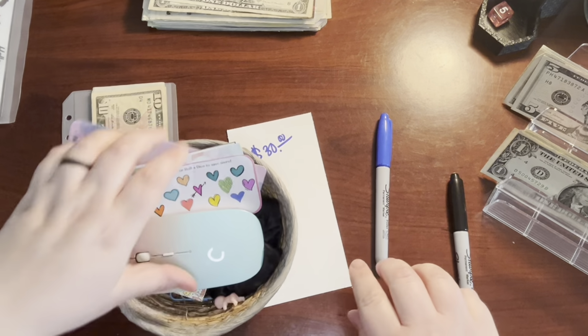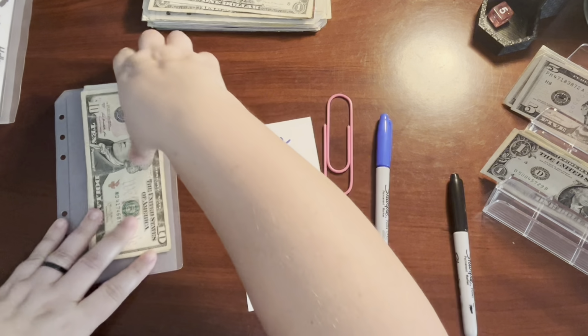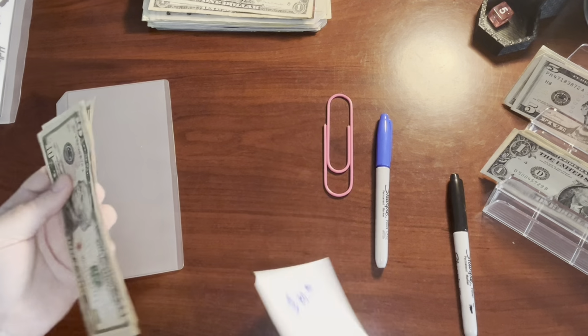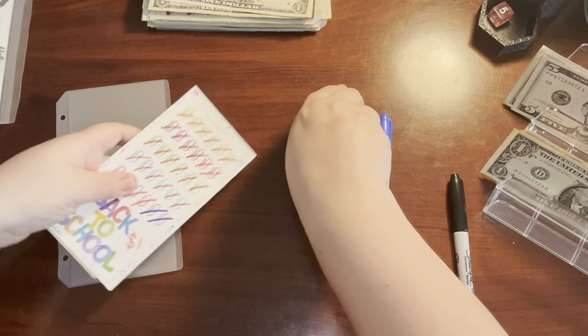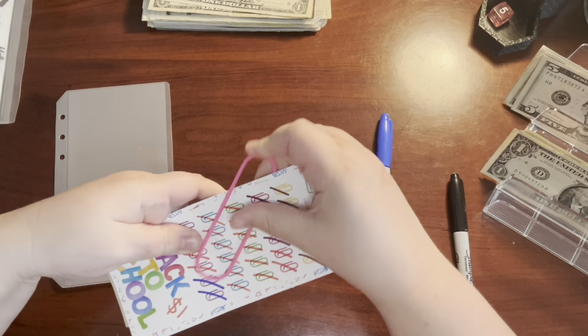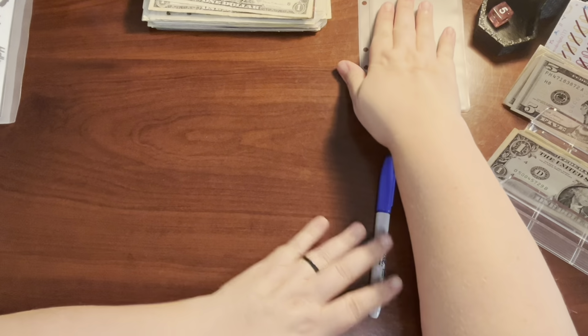Let me find a paperclip in here. I'll take this big one. And then we get to put in a new challenge. I'm probably going to finish the other one. So let me just set this one aside, and we will fill this here later.